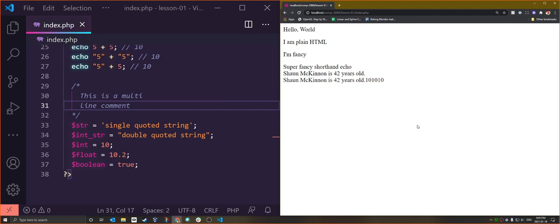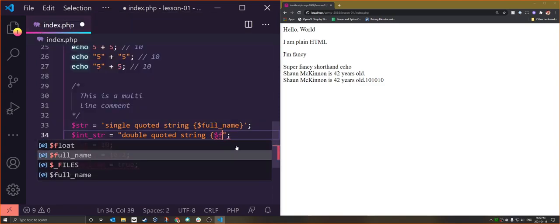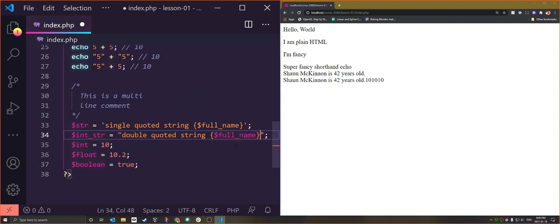Difference between single and double quoted strings. Single quotes are string literal. So if I was to try to output the full name in here, like so, it will output that as a literal. And if I try to do it in this one, it will interpolate this and output its value.